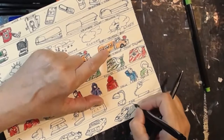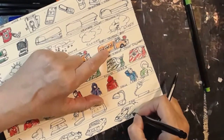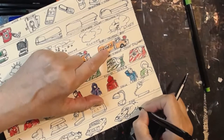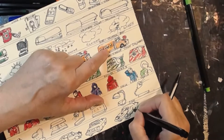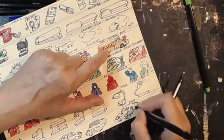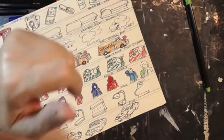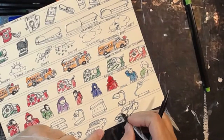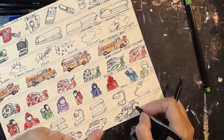So this is where I start losing it when I go back because it gets smaller. Sort of like that. I don't know if I'd drive that car, but somebody will drive it. Surely they will.